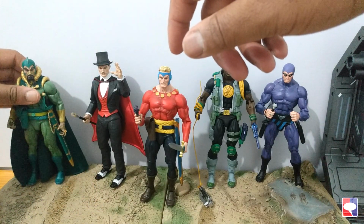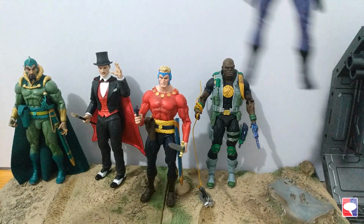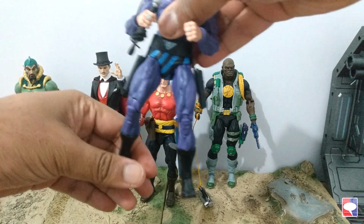Now, in the case of the King's Features characters, it took them a while before I got them. In fact, I only got the first set in the fall of 2022. I'm in Canada. It took a while before we got the first set.